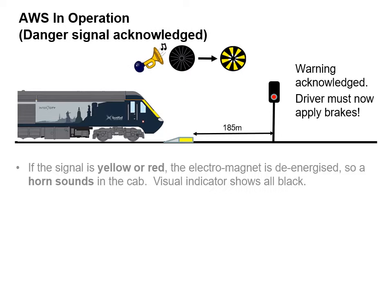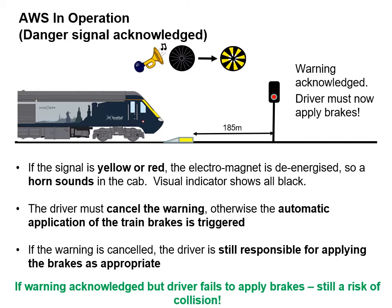If the signal is yellow or red, the electromagnet is de-energised, so a horn sounds in the cab. The visual indicator shows all black. The driver must cancel the warning, otherwise the automatic application of the train brakes is triggered. If the warning is cancelled, the driver is still responsible for applying the brakes as appropriate. If the warning is acknowledged but the driver fails to apply the brakes, there's still a risk of collision.